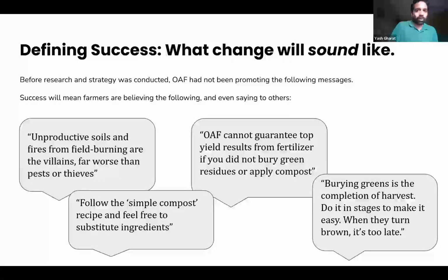So one other way that we thought about this was what change will sound like and look like, right? So we wanted to define success for ourselves and for our team so that, again, they know what it means to take a strategy, implement it, and really reach a state where we can say, yes, we did this. So these are just example statements that we would hopefully hear from farmers as this campaign takes root.